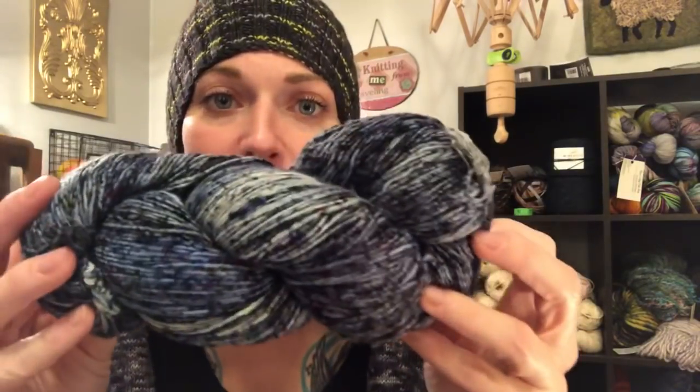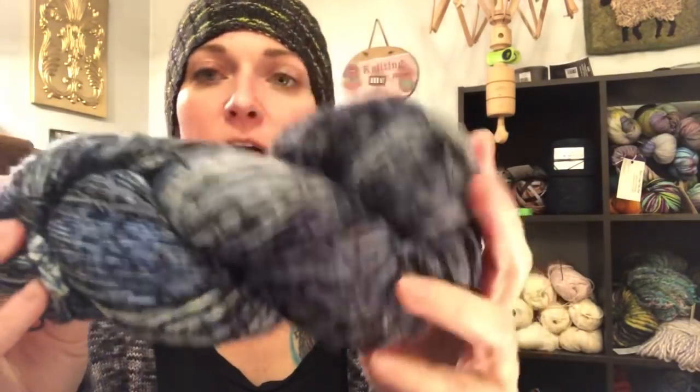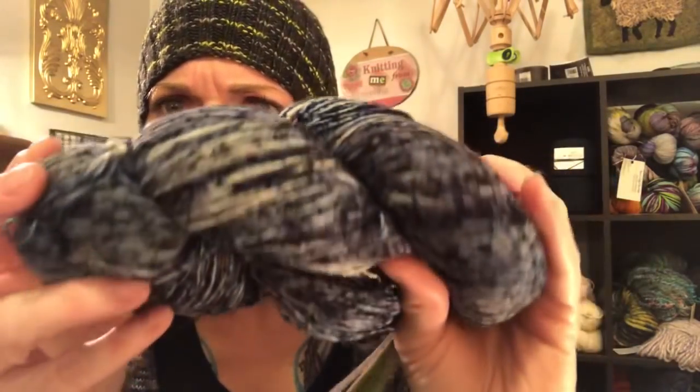This is Malabrigo, I think it's Makita. I know you guys are yelling it at the screen because I don't know how to pronounce it. It's Malabrigo single, and it's in the colorway Storm. And I actually got this because I have plenty of singles in my stash, and I had one in mind that just so happens to be right here. Stand by.